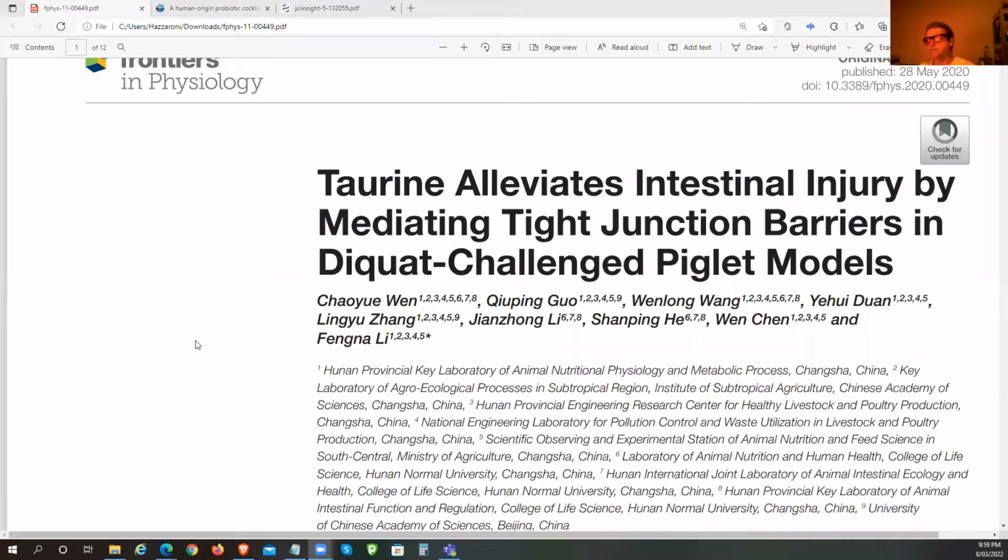Our dear friend taurine again. Yes, that's little pesky taurine, found primarily in animal foods and bugger all, or next to nothing, in plants. Taurine alleviates intestinal injury by mediating tight junction barriers in Diquat-challenged piglet models. Obviously, we can't use Diquat compounds to injure humans. That would be unethical. So we use animal models.